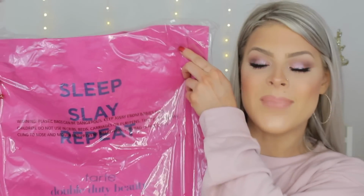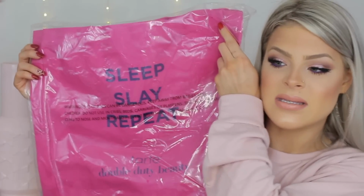Oh, and then the last item that I actually got was free, and it came with a Tarte purchase. Because I got the foundation, they sent this bag and it says Sleep, Slay, Repeat, and I'm definitely going to use this. It's so cute, and this was a really nice surprise to get in my purchase, so that's awesome.